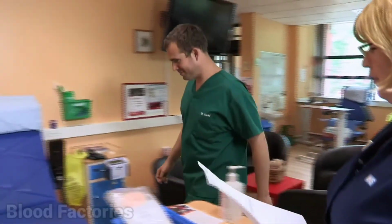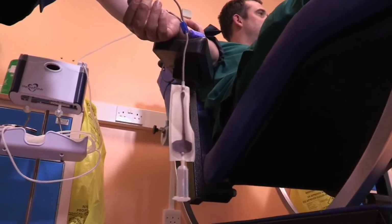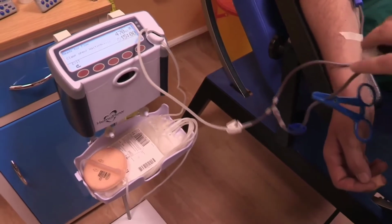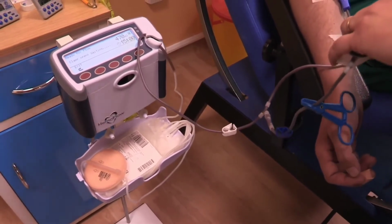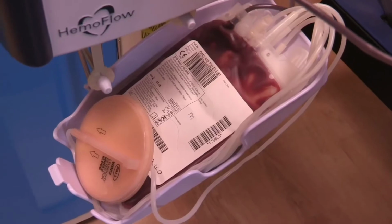Number 4. Blood factories. Blood is so critical to our survival that it's become the go-to metaphor for people to describe a necessity. Excessive blood loss will quickly end a life, so blood transfusions are a vital medical tool. There are two major issues with blood transfusions, though. The first is that the blood has to be donated from other people, which can lead to shortages.